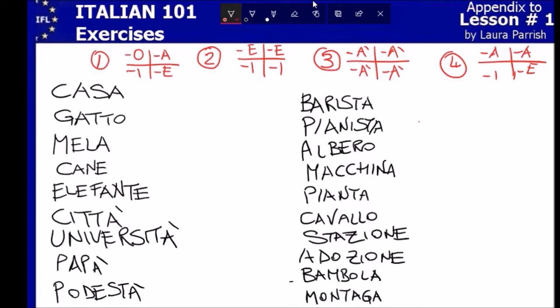Okay, so now let's start with casa. Casa means house, and you need to know if it's masculine or feminine. Casa belongs to this one. In fact, it ends in a, so it's feminine. To make the plural, you just go down one space, and you're going to have case. The plural of casa is case. You got it from here.